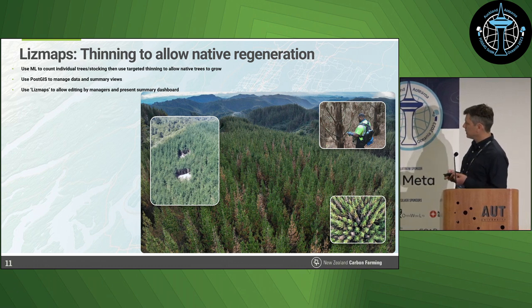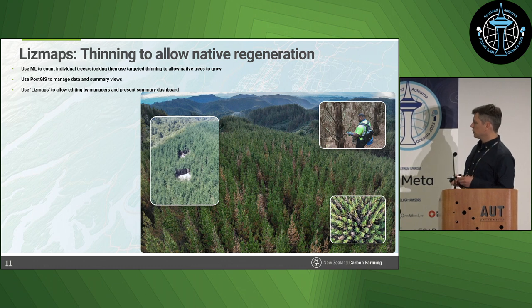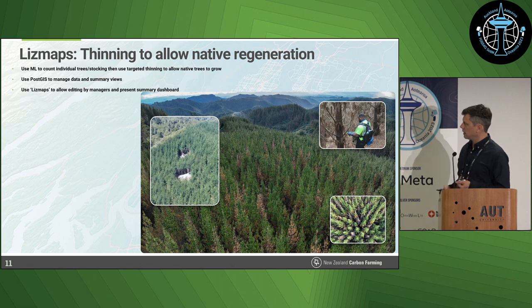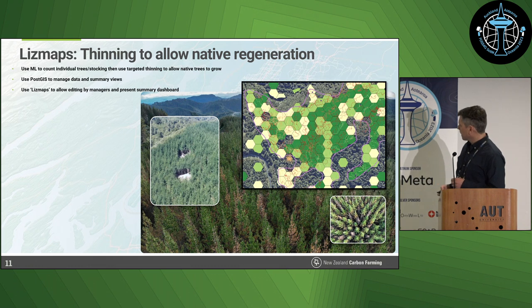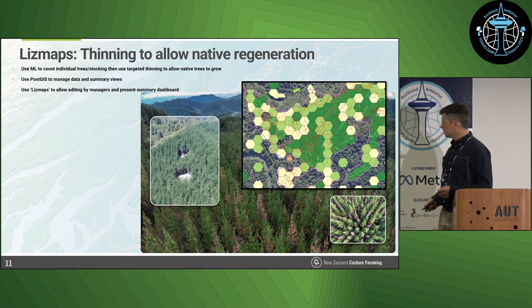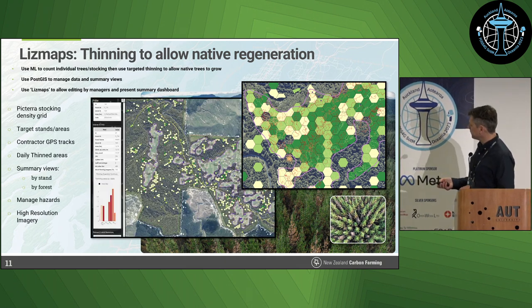that is manual labour and is expensive, so we don't want to thin areas that are already at the required stocking. So we use machine learning in a web service called Pictera, and very high resolution aerial photography to count individual trees, generate the stocking into bins, and then use that to target our thinning program, call it variable density thinning. So I don't know if you can see there, but there's little squiggly tracks. Those are the GPS tracks of the contractors that are walking through, drilling and poisoning those trees to kill them.